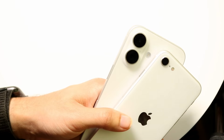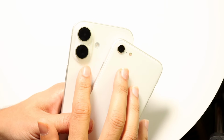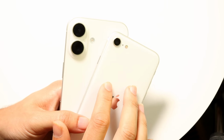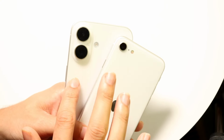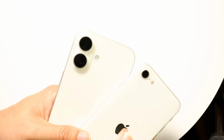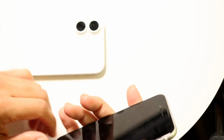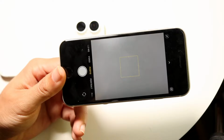is definitely not going to be as good as the iPhone 16. The iPhone 16 has this dual camera setup, wide and ultra wide, versus the single wide angle lens. You're getting 4K at 60 on the back. The iPhone 16 is giving you 4K at 60 on the front. The iPhone SE 2 is only giving you 1080p at 60. So keep that in mind. I don't even think it's 1080p at 60, I think it's 1080p at 30. So that is a pretty big disadvantage.